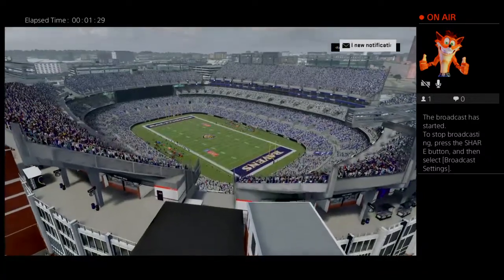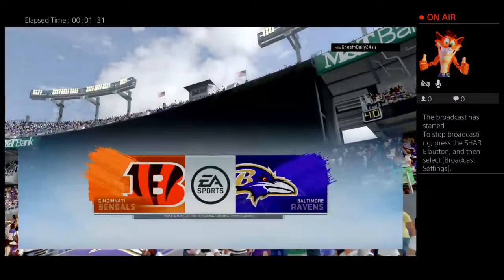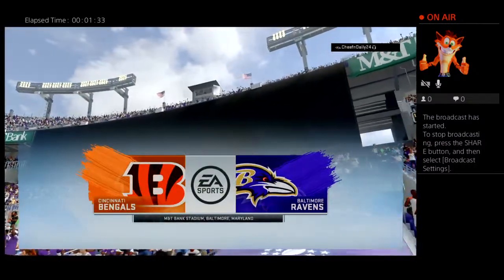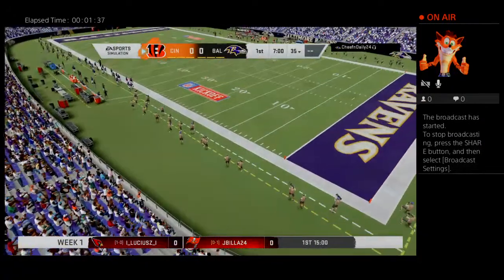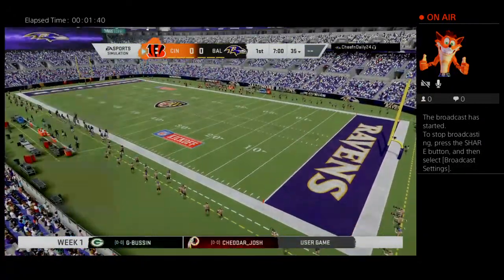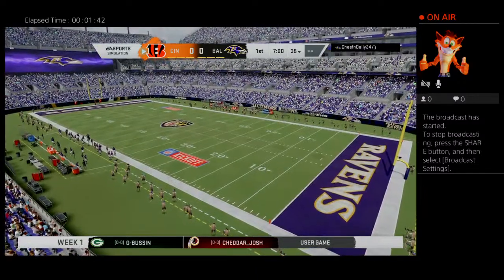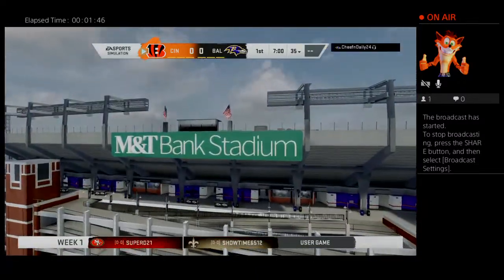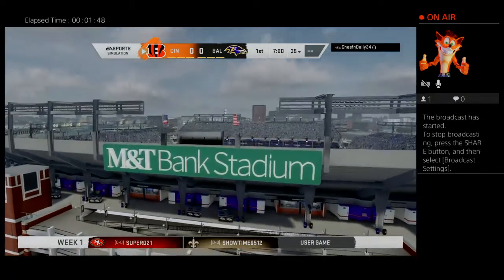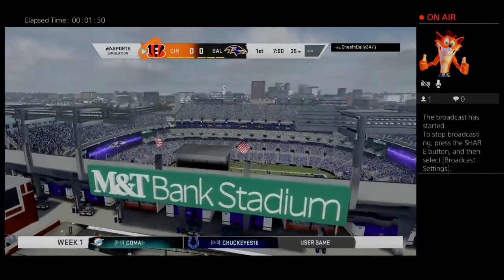CA Sports coverage of the NFL brings us to the Inner Harbor and M&T Bank Stadium here in Baltimore, Maryland. The scene a few moments ago, here it is. It's unlike any other in sport as both teams made their way out of the tunnel. These folks are fired up as their guys are ready to do battle between the Cincinnati Bengals and the Baltimore Ravens.